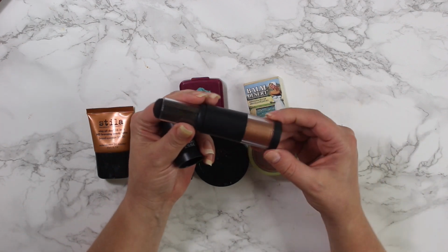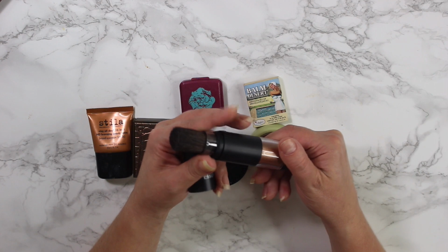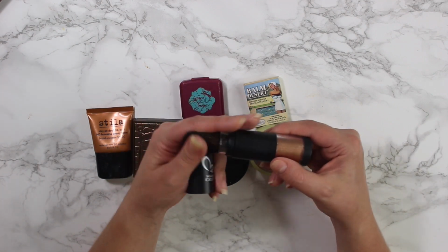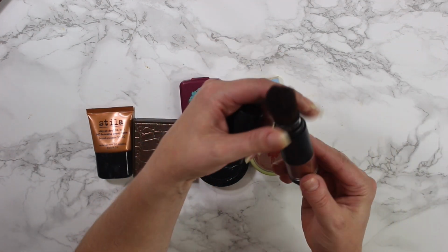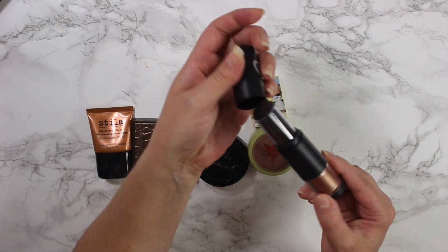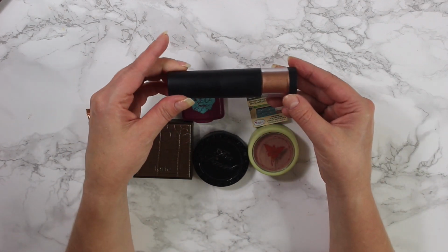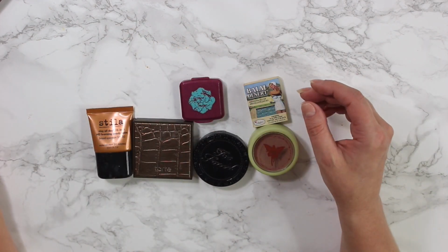This one I got in a giveaway a long time ago. It's really a cute idea. It has a brush up top, which I suppose is good if you don't want to get a lot of product on, but I just never reached for this guy, so I'm going to go ahead and pass this along. You guys can see there is still a ton of stuff in there, so I'll see if a friend wants that guy.